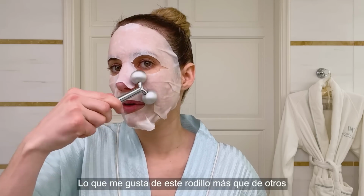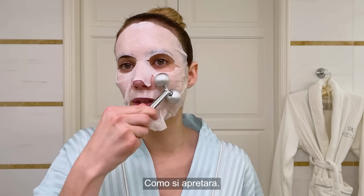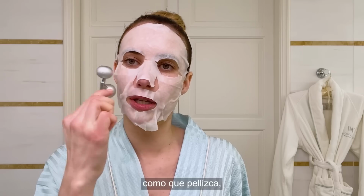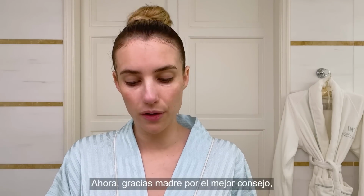What I love about this roller more than the other ones is it actually grabs your face. It's tight. It's not just rolling, it's pinching. And I like to think it's contouring and defining. So next, thank you Mother for the best advice.